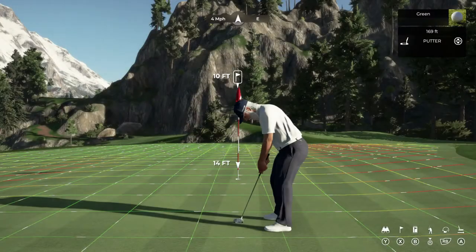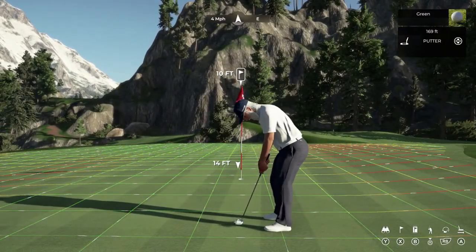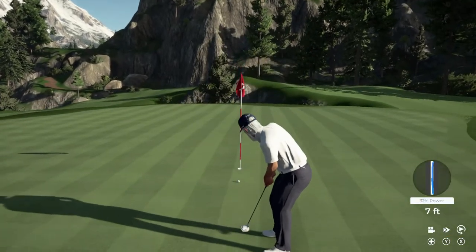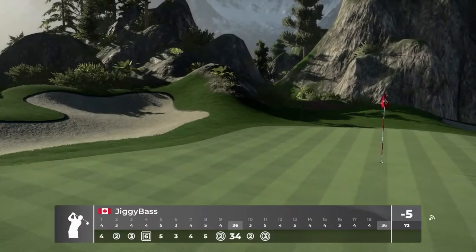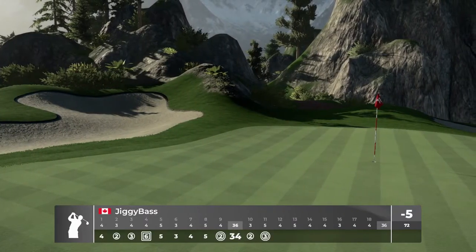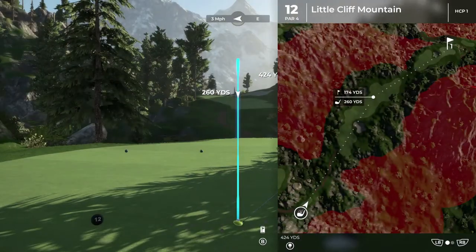Could not have hit that much better. I mean, look at this putt. This is the kind of putt that you want for eagle for sure. Going to have no issue with that. And that's another eagle on the card. So we're heating up. 5 under in the last three holes. We're really heating up now. That's pretty awesome. Pretty incredible feat.